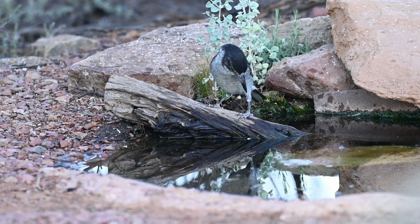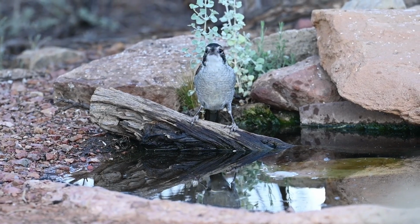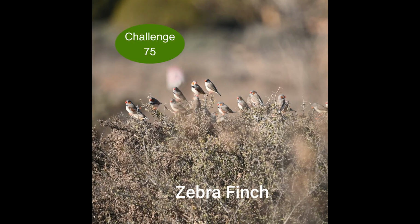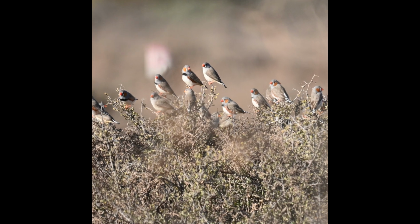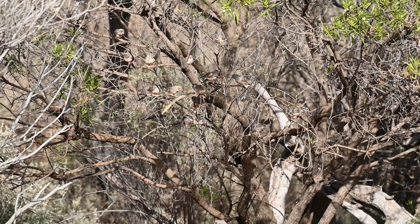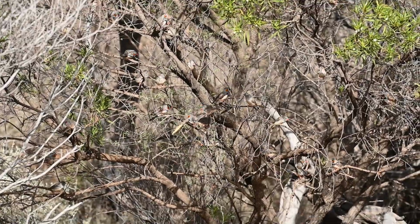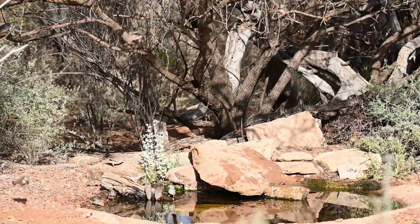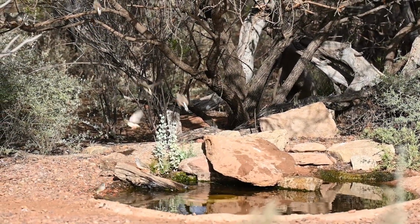He was there by himself for quite some time, and I was thinking that he was maybe scaring some of the other birds away because, of course, he is a predator. But then these zebra finches came in, and I could not believe how many there were. Easily 100 of them, I think, in this particular flock. And they were very, very cautious. Didn't take much for them to fly off and then come back.